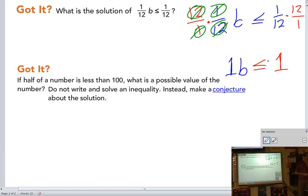Couldn't we just write B? Yeah, you do not need the 1. I put this here to reinforce that all of this is to get a 1. That's why we multiply by the reciprocal, to get a 1. We don't need to write it, but that's why we do it.